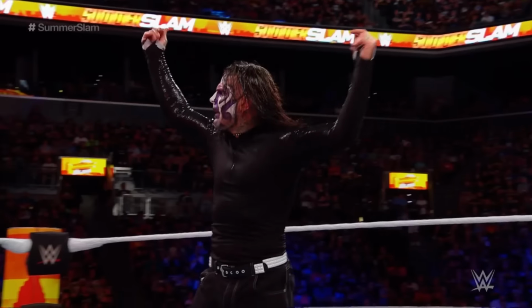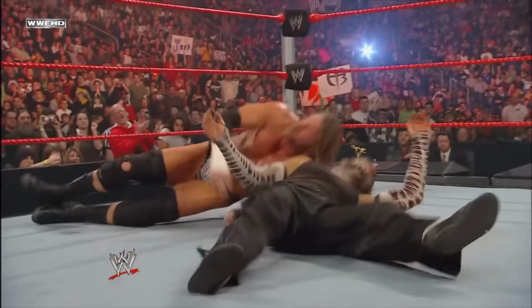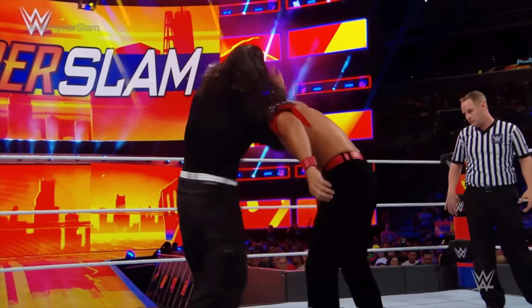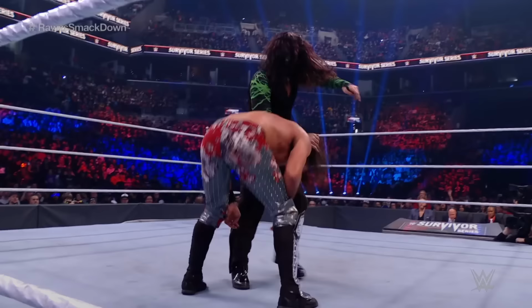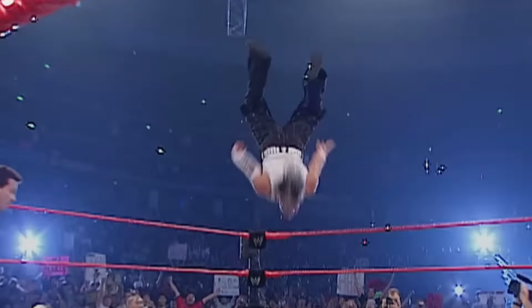The Hardy signature Twist of Fate is Jeff's main secondary move. The charismatic enigma transitioned it from a cutter into a stunner after returning to WWE in 2017. The Swanton Bomb is Jeff's greatest weapon. Hardy gracefully soars in the air, turning at the last second to nail his iconic finish.